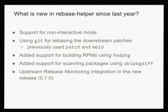First of all, we implemented a feature called non-interactive mode. What does it mean? If you have a package like PostgreSQL or systemd, the compilation and the rest of the stuff takes a pretty long time. One hour, two hours, days? We don't want to block the developer, maintainer, or user. So we implemented it so that if you run it from the command line, since Rebase Helper still does not have a GUI, the user is not interrupted and cannot take care of things like, okay, this patch is not working. The idea was, first of all, to integrate Rebase Helper into the upstream release monitoring service. It was an idea, but we did it.